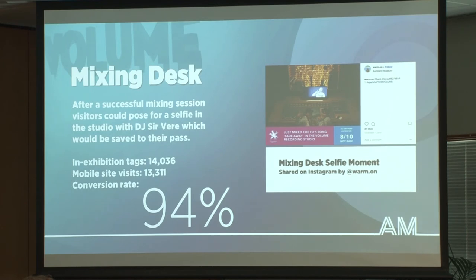So we wonder why is that? We think there's a couple of reasons, or could be. Firstly, it was the first self-led tagging activity in the space, so visitors might not have really gotten the hang of it yet. And the whole idea of tagging was a new thing to them. But it was also the only experience where visitors were asked to collect or tag two things during the process. They could collect the song that they had remixed, or the good version of it, in the middle of that experience. And then towards the end, we would ask them to stick around a bit longer and have the selfie moment with DJ Severe.